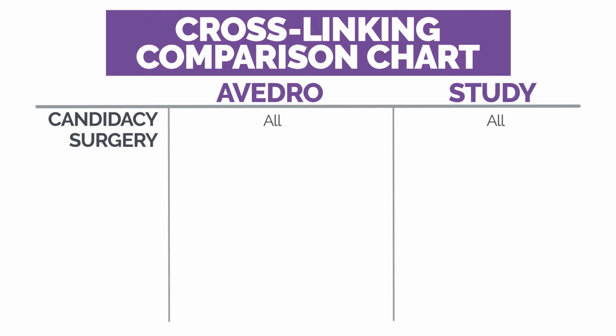The surgery itself, Avedro treatment, we're removing the epithelium, which means much tougher healing. It's more painful and takes longer. And the surgery itself takes 2 to 3 hours. For the study patients, we keep those surface epithelial cells intact, which makes it easier for the healing with less complications. And the surgery itself takes a lot less time. We say up to 2 hours, but it's often less than that.